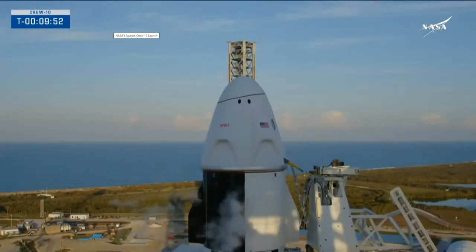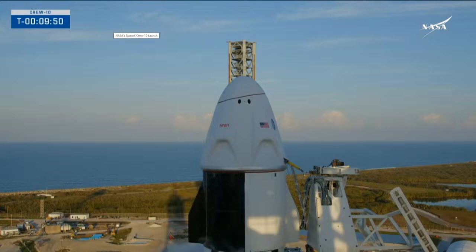Thanks, Daryl. Our next major milestone on the countdown event will be around the T-minus 10-minute mark, which is just in about 5 seconds, when Falcon 9 launch commit criteria get checked by computers. Dragon, SpaceX, confirm crew displays are configured for launch. SpaceX Dragon, displays are configured for launch.